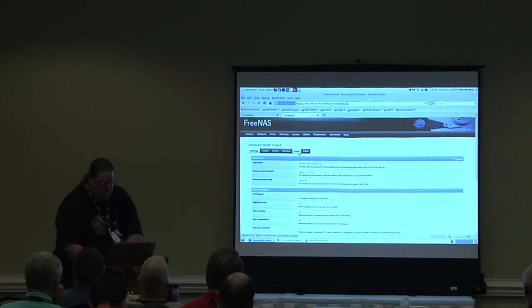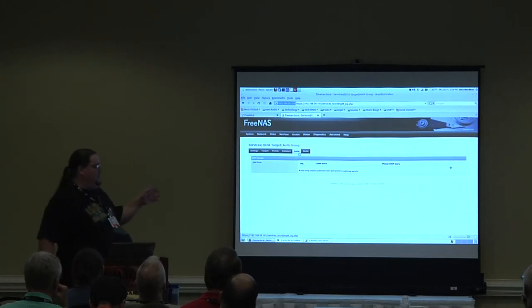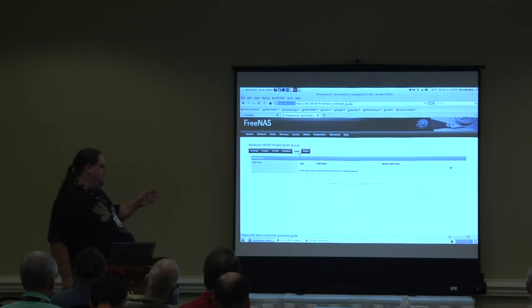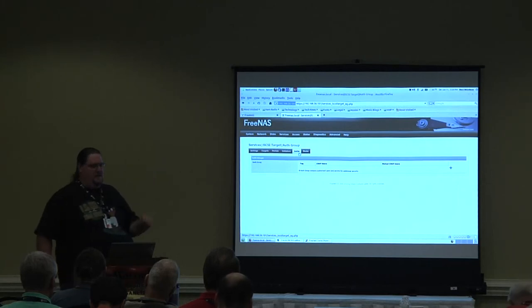Let's see, you can also set up authentication. iSCSI by default, I believe, is unauthenticated. If a target is out there, you can connect to it, but here you can actually set up username and password authentication. You can also limit by IP address and so on.